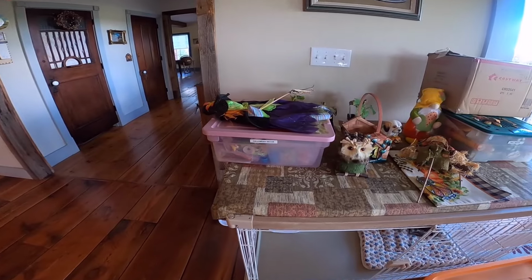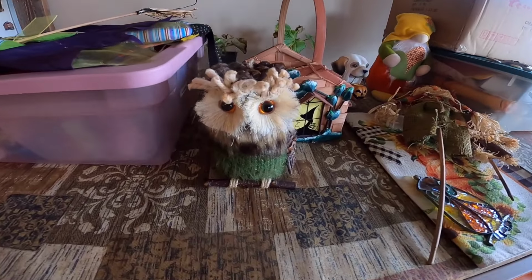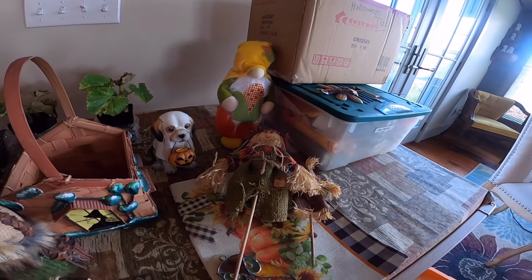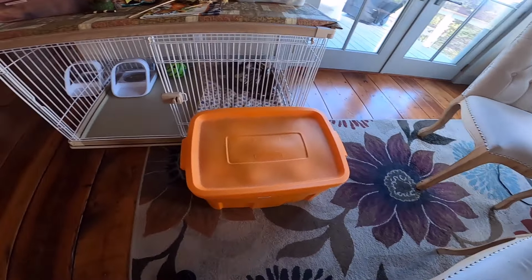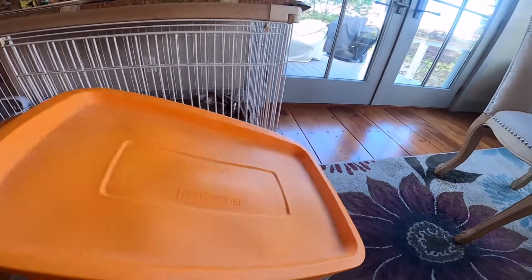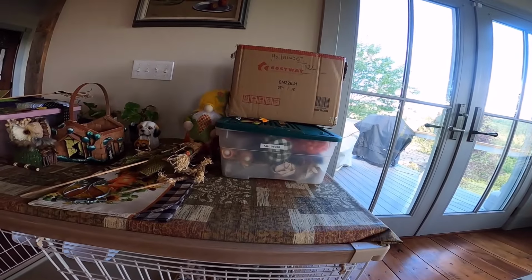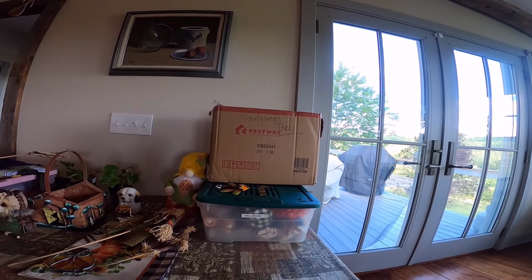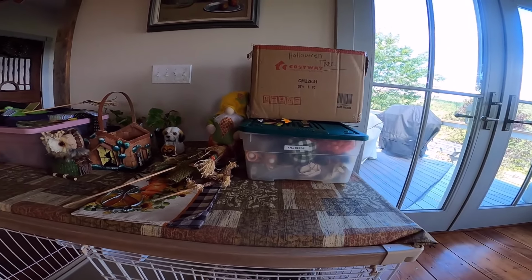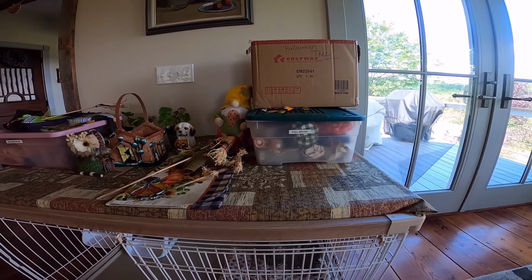So I have several boxes of Halloween decor. This is stuff I couldn't fit in a box. I have a big tub of Halloween decor. This is a Rubbermaid tub. So I'm gonna be pulling all this stuff out. I have that tub. And then I have a ceramic Halloween tree that I bought on Amazon last year. So that's what I'm gonna be going through. Some of this stuff is for Thanksgiving. I'm gonna put the Thanksgiving stuff away mostly until November 1st.